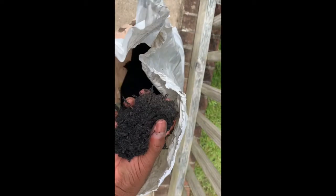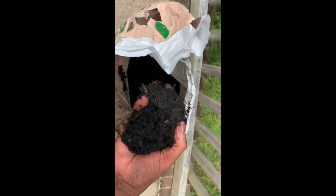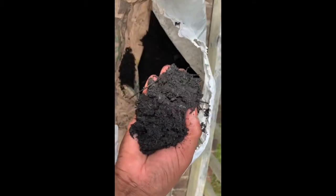Have you ever noticed how many sticks and twigs and bark and other things that look like they came from your yard are in your bag of soil? That's because they came from your yard. At one time, the soil that's in the bag was once a leaf, part of an apple core, banana peel. That's the result of composting.